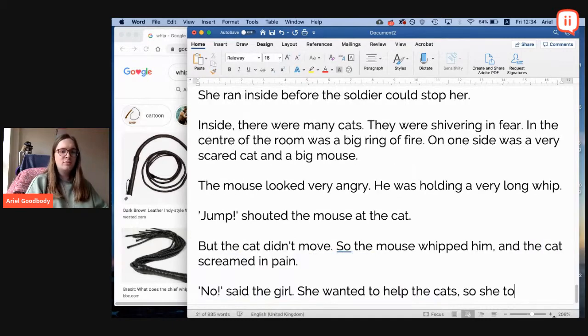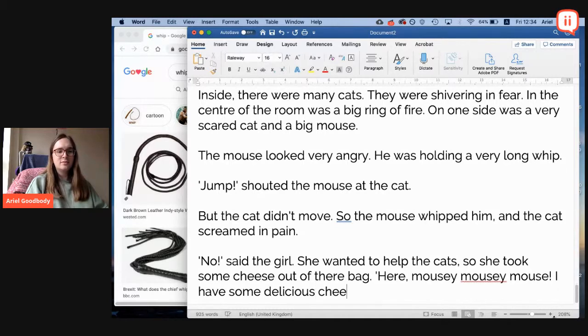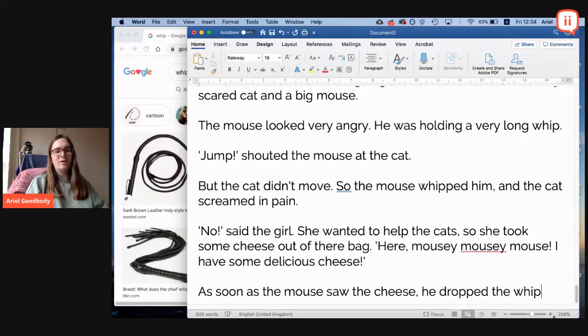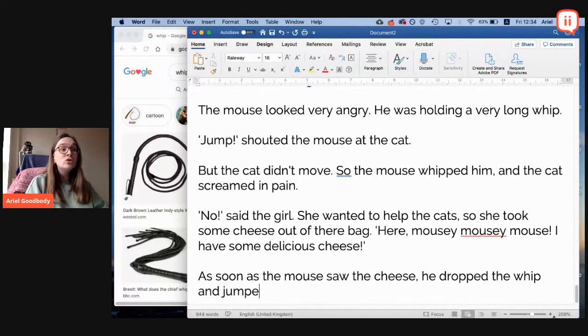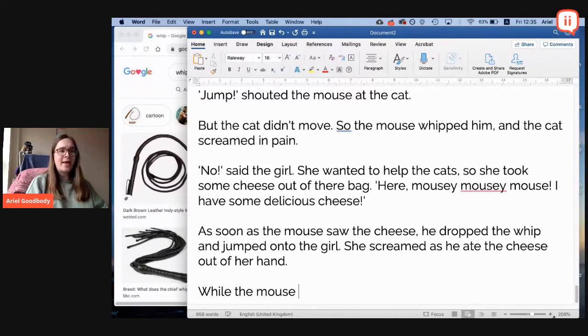So she took some cheese out of their bag. Here, mousy, mousy mouse, I have some delicious cheese. As soon as the mouse saw the cheese, he dropped the whip and jumped forward and jumped onto the girl. She screamed as he ate the cheese out of her hand. Yeah, they did use cheese, Gulia, exactly.